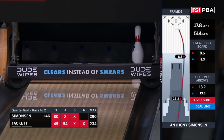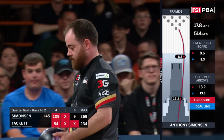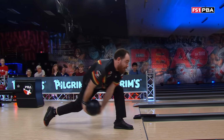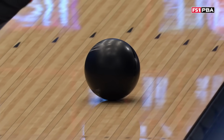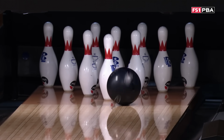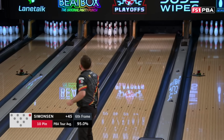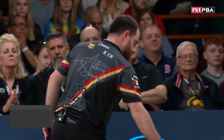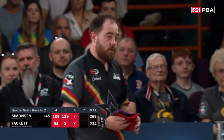And he almost got burned with a pocket 7-10. See how low he gets to the foul line, that upper body just parallel to the floor. See that ball, not a lot of flare, a very low hooking reactive ball, or very minimal hooking reactive resin. Maybe all about a 2-inch flare.